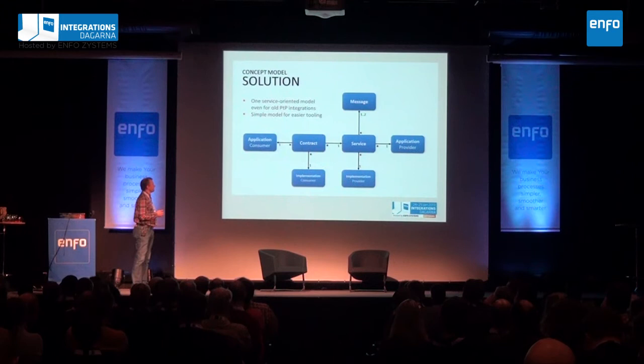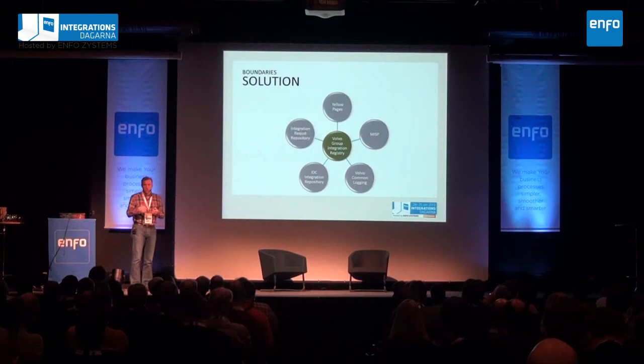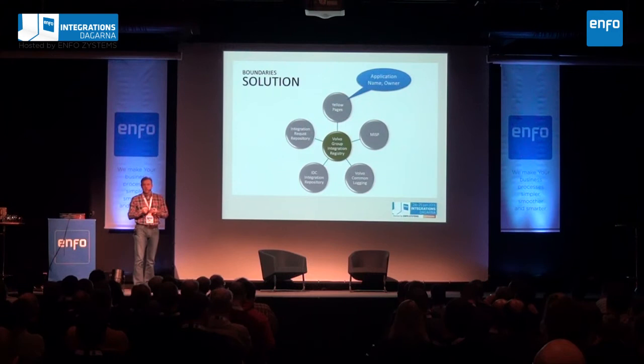Another thing that was decided very early on was that we need to create very strict boundaries. We have a number of things already in place in this area, and we don't want to store duplicate information if not necessary, and we don't want to go into a different area that is actually not our responsibility. So yellow pages, that is what we call our application catalog or application registry in the Volvo Group. Of course, we don't want to master that. We want to take the definition of an application from that registry.